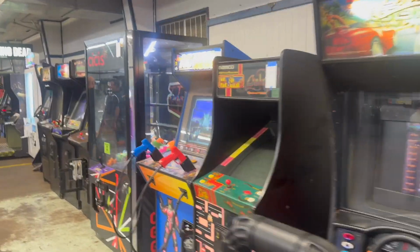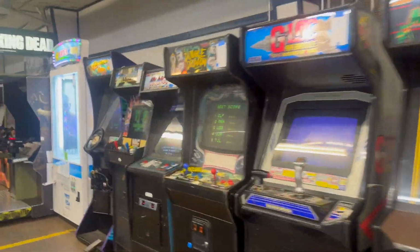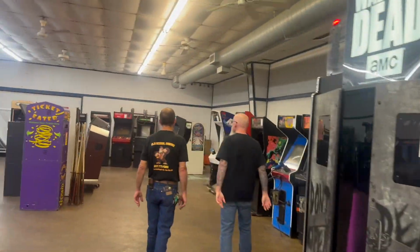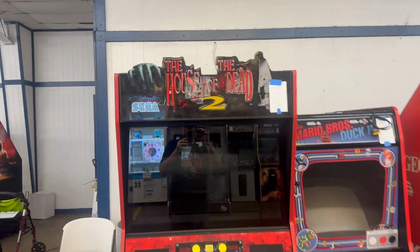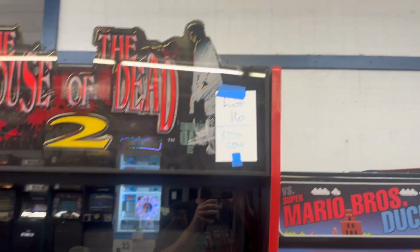Okay, so almost made it all the way around. We're going to go back. Actually, we're going to go to the project section here in just a moment, but let's do this section right here. There's a House of the Dead 2, which is pretty cool because you got House of the Dead 1 over there, and then House of the Dead 2 right here. But this one went for $700.